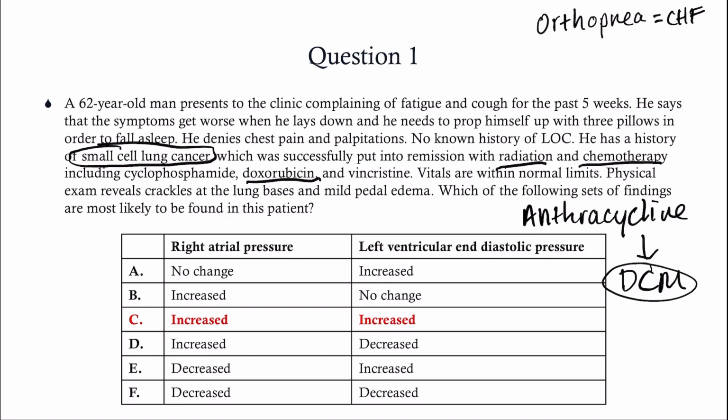When you have dilated cardiomyopathy, your preload goes up. You can't pump as hard. Dilated cardiomyopathy is a systolic congestive heart failure, a heart failure with reduced ejection fraction. So if there's increased volumes throughout, then you're going to have increased pressures throughout. It's as simple as that.